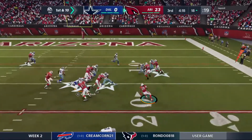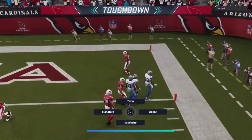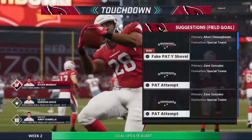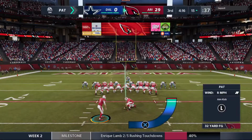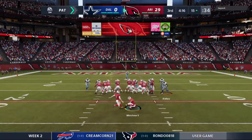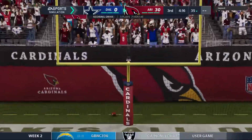Now a handoff here to his running back. And he is into the end zone. Touchdown, Arizona. A great effort there. His second touchdown on the season. And the Cardinals add on. Good start to the season for him. He had the touchdown last week in the opener and a second one in week 2 now.